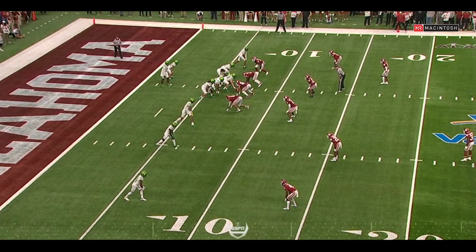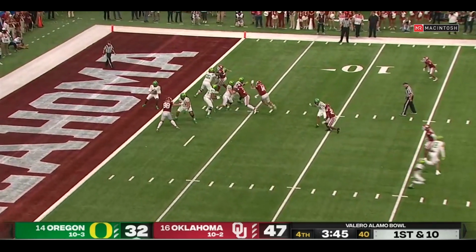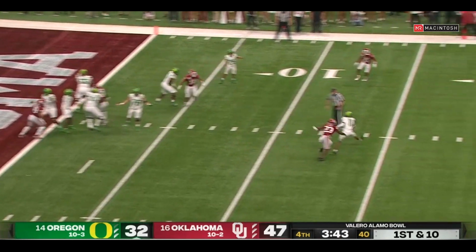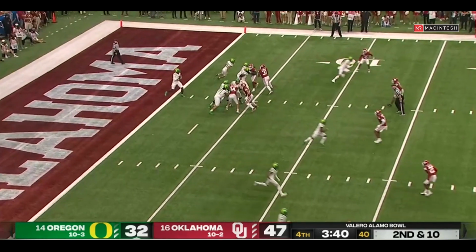And it's good. SVP, what's up? Say hi to Stanford Steve for me. Oregon trying to come back in this thing late. Oregon fans might want the 15. It's 2nd down and 10 instead.